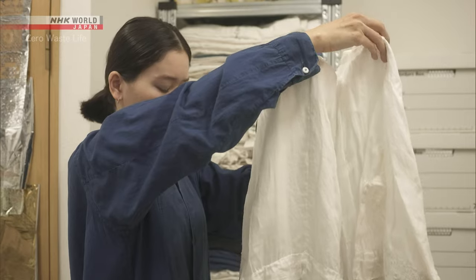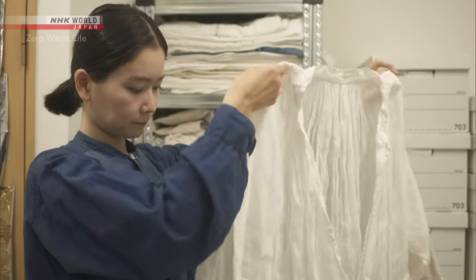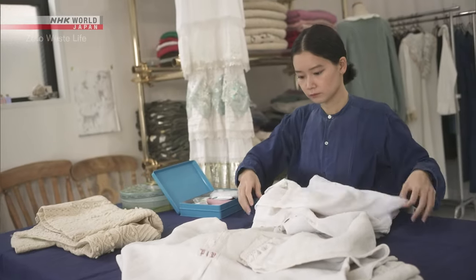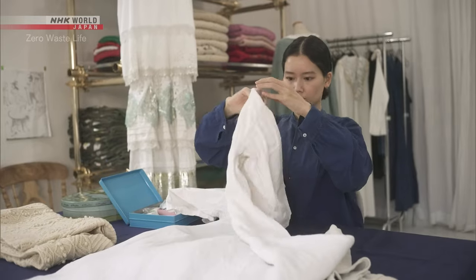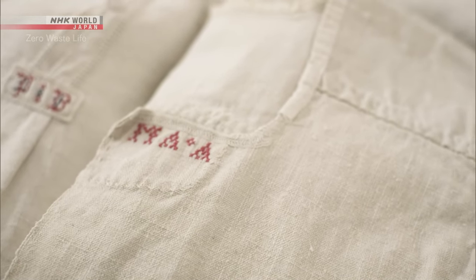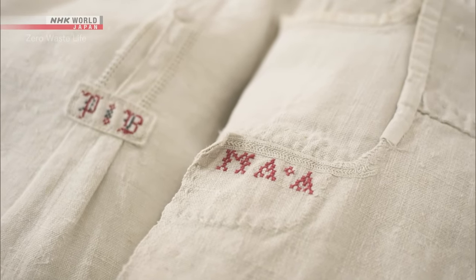Once covered in old dirt and dust, they've been washed and bleached. Nearly 100 years old, this cotton dress came from Europe. Old clothing like this is often embroidered with the owner's initials.